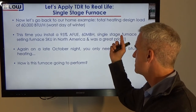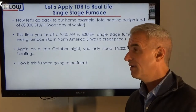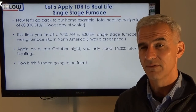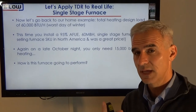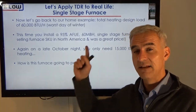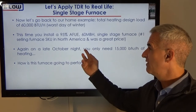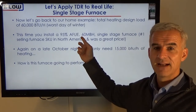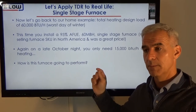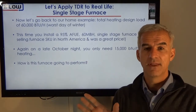But in this case, 60,000 BTUs on the heating side, single stage means it's going to operate at 60,000 BTUs. Now, if I only need 15,000 BTUs and I'm delivering 60,000 BTUs when the furnace is on, because it's only single stage, I'm delivering 4 times the amount of heat that's actually needed. I need 15, I'm delivering 60, which means I can only run for 15 minutes of that 60 minutes in the hour. So I'm going to run for 5 minutes, stop for 15, and I'm going to do that 3 times.